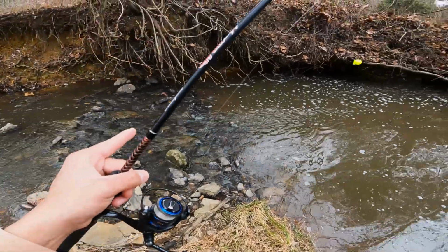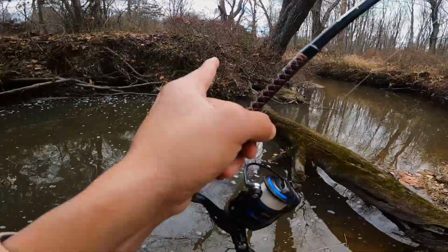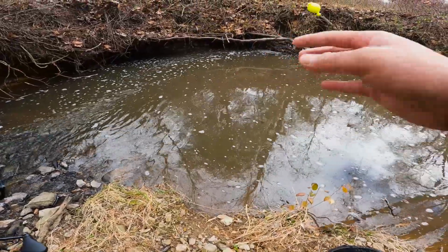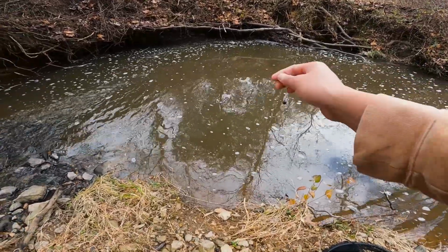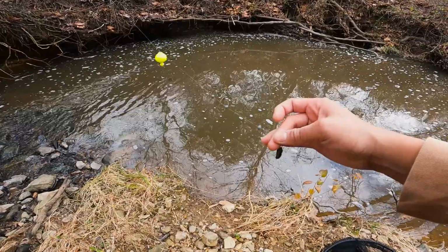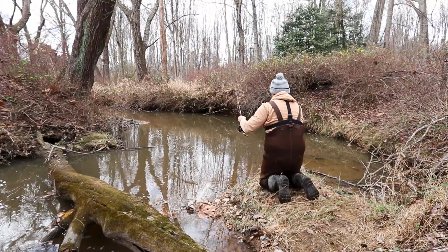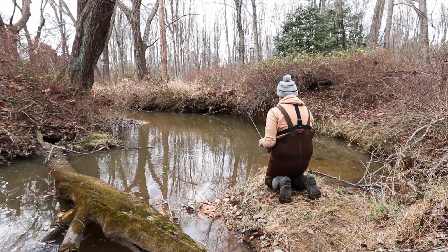I just found this pool that just kind of bends around and then goes the other way. I'm not really sure how deep this place is because the water is very murky. We had a lot of rain a couple of days ago and it hasn't had enough time to clear all the silt. So I'm gonna set it to about a foot in depth. I got 3 split shot on the line, a piece of worm on a size 6 hook, and a 6-pound line. So let's just toss this out and see if there's anything living in this little pool.